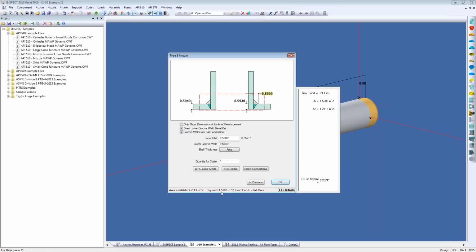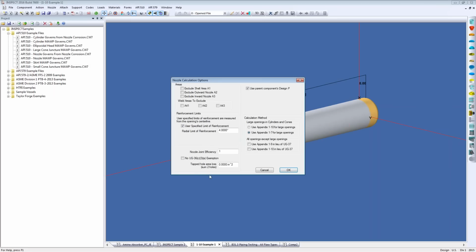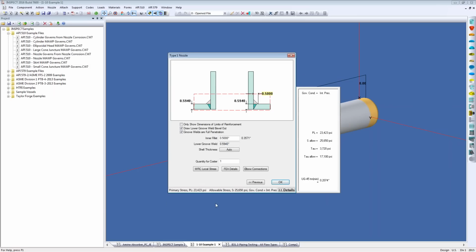So how can we do that? Well, we simply click Previous here, click on our calculation options in the bottom left-hand corner, and I'm going to select the option, Use Appendix 1-10 in lieu of UG37. Click OK. Click Next, and you're going to see now, instead of having your areas reported, you're going to have stresses. You're going to have a primary stress calculated, it's 23,423, and an allowable stress of 25,650. So this technically now passes, and it's a Division 1 vessel.